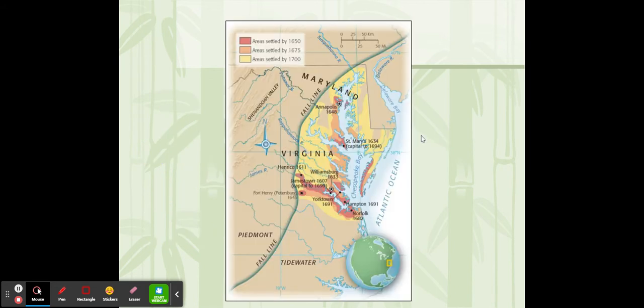Here you see the Maryland colony being created and also the Virginia colony being created. One thing to note, these two colonies together make up the Chesapeake colonies. That's important to know. Notice its proximity to the Chesapeake Bay. That's why they are called the Chesapeake colonies, Maryland and Virginia.